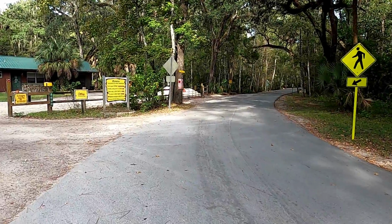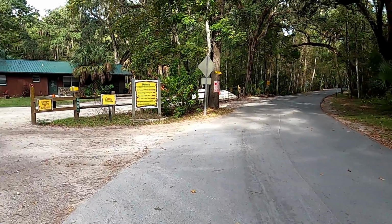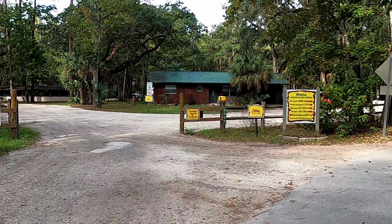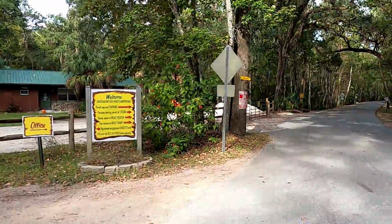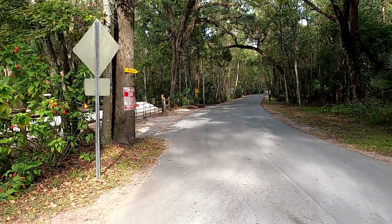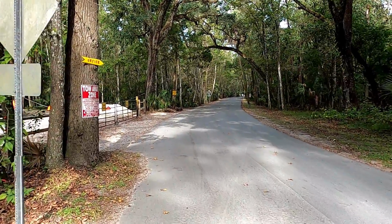As you drive down Miss Maggie Drive, to the left is going to be the entrance into the campsites. But you're going to head on down Miss Maggie Drive and find the office to do the check-in.